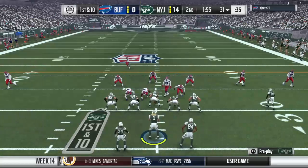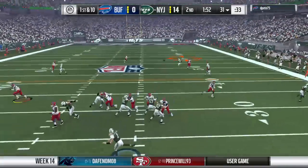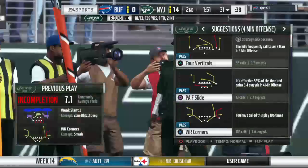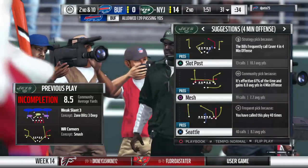Looking to jam the receivers at the line here. Press coverage look defensively. They'll try and start this drive in the air. And incomplete, he dropped it. Maybe a rookie mistake there. Second down. Fans do love the long ball, don't they?